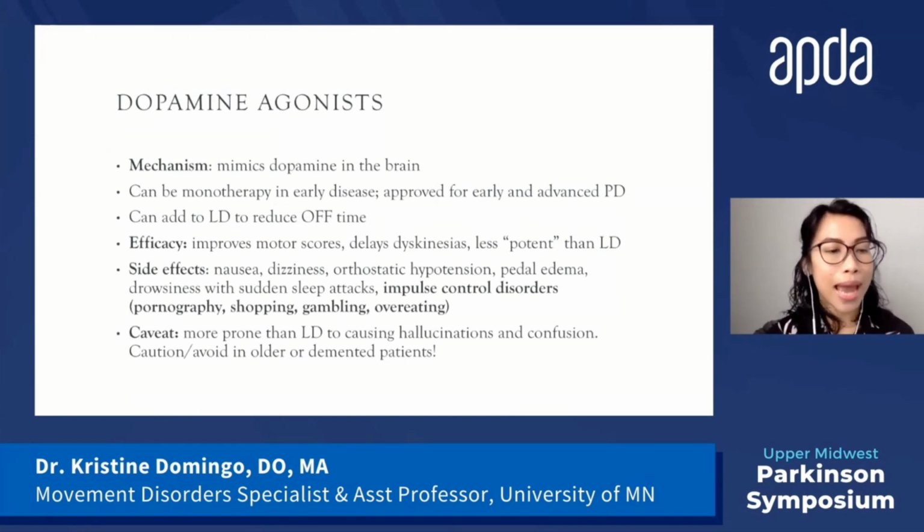So let's talk about dopamine agonists. The mechanism of dopamine agonists is that they mimic dopamine in the brain. They can be used as a monotherapy early on in the disease, and they're approved for early and advanced Parkinson's disease symptoms. You can add a dopamine agonist to levodopa to reduce off time, and it helps to improve motor scores of Parkinson's disease and delay dyskinesias, but it's less potent than levodopa in terms of treating the motor symptoms.